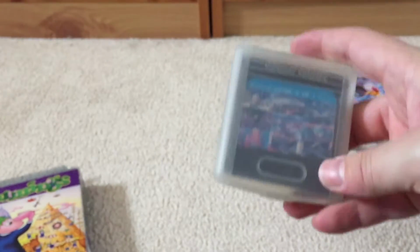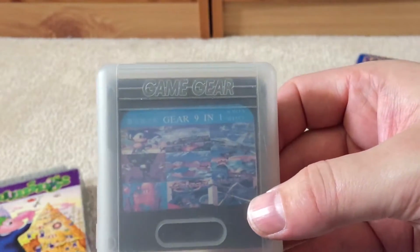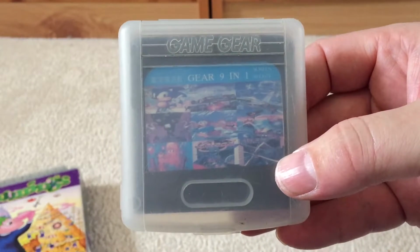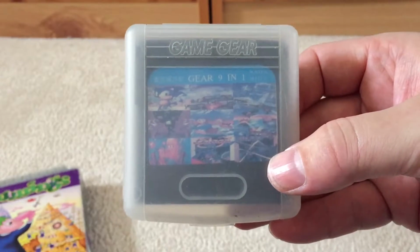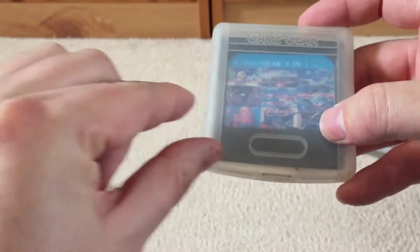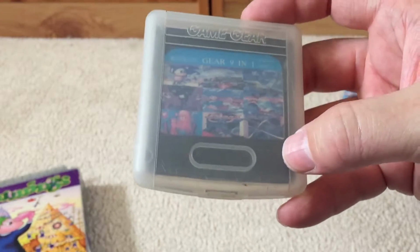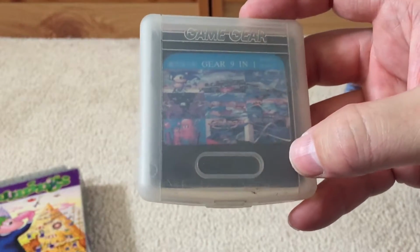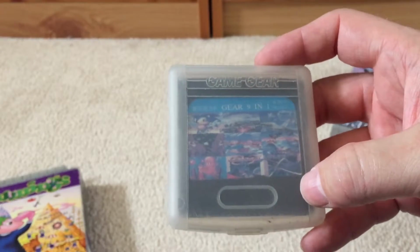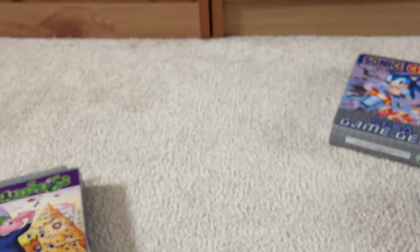Unfortunately, because it's a BIOS Game Gear, it means this bootleg Gear 9-in-1 cart, which I picked up from a game shop down in Weston-super-Mare, doesn't work, I'm afraid. This doesn't have the Sega string of text that the console looks for when you switch it on, and so therefore it won't boot this. The Mega Drive, the ones with TMSS, are exactly the same. If you put a bootleg Mega Drive cartridge in that doesn't have that information, it just won't boot up at all.